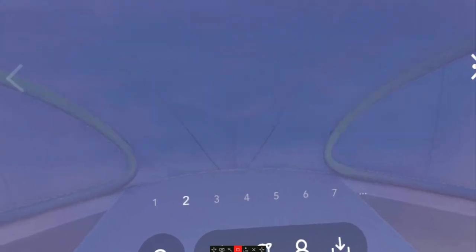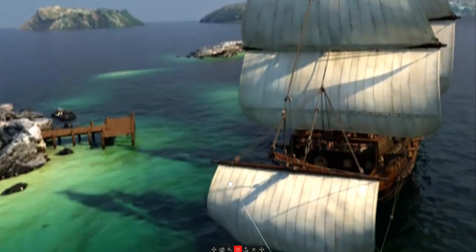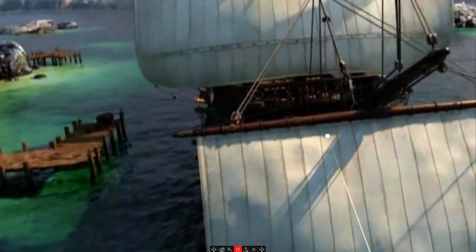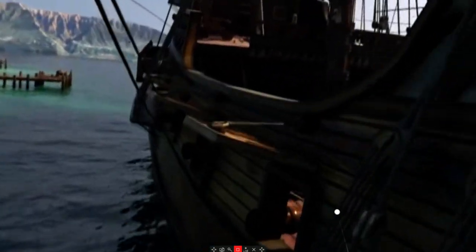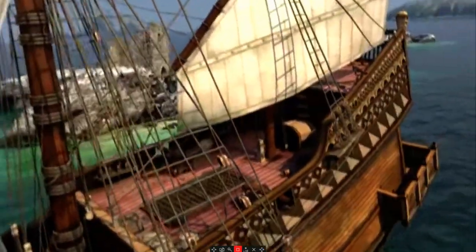So a lot of the content is exactly the same. This Ghost Ship is something that you'll find on Steam VR. And again, the quality is about the same. If you go on Steam, you can find this same video streaming app and stream it on the Steam video platform. And to me, it looks the same. I don't notice differences as far as video quality. I think it might stream a little bit better on here than Steam, which is sad because Steam should be a better streaming platform. But the video quality is the same. I don't notice any differences.